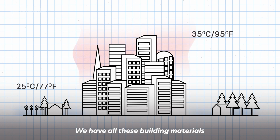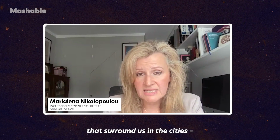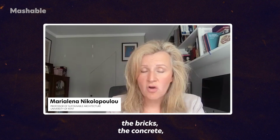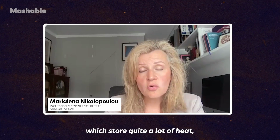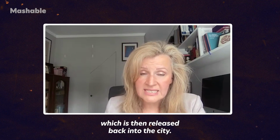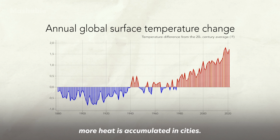We have all these building materials that surround us in the cities, the pavement, the asphalt in the streets, the bricks, the concrete, which store quite a lot of heat, which is then released back into the city. As average global temperatures increase, more heat is accumulated in cities.